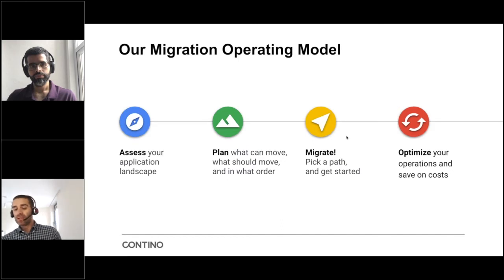DueDil was a client in which some work had already been done in terms of assessing the application landscape, deciding what could be moved, and then migrating. Some of the work had been done for us by DueDil, but nonetheless, when approaching a client and having to deal with the migration, it is important to map and assess what is available, to understand dependencies, to understand exactly what an application depends on, what it is connected to, and how we can make sure that we're migrating not only the application, but all its dependencies.